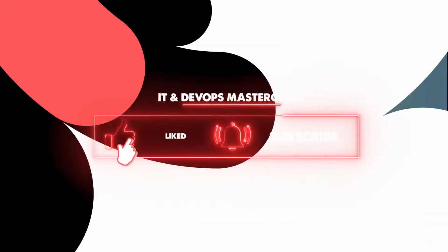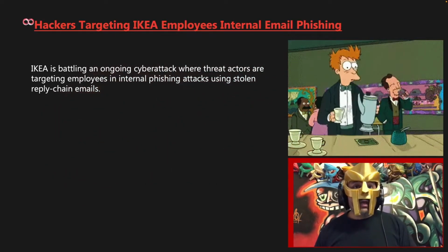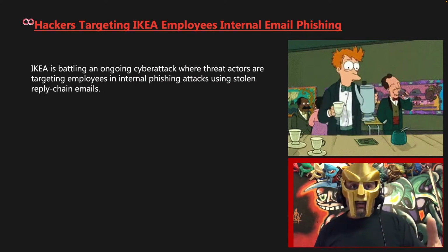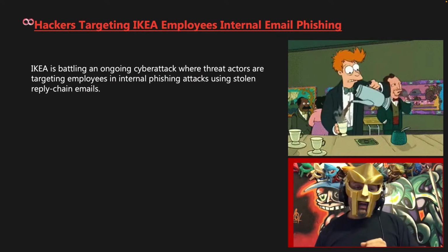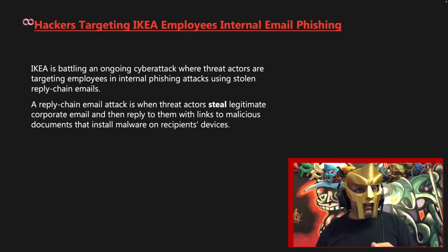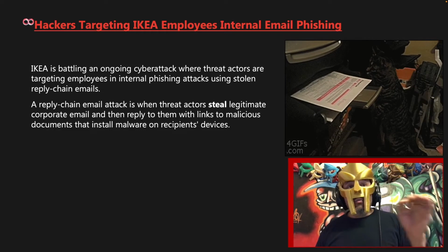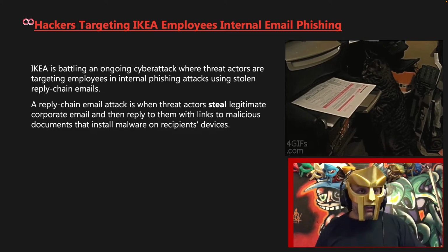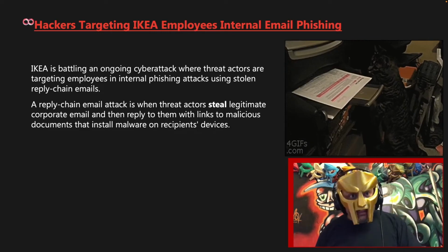Ikea is battling an ongoing cyber attack where threat actors are targeting employees in internal phishing attacks using stolen reply chain emails. A reply chain email attack is when threat actors steal legitimate corporate email and then reply to them with links to malicious documents that install malware on the recipient's devices.